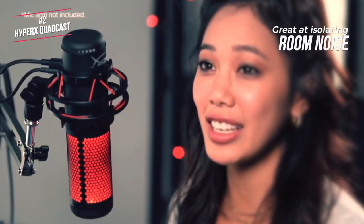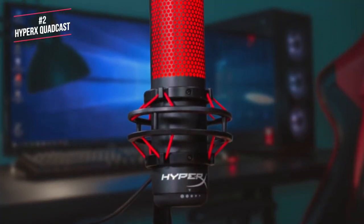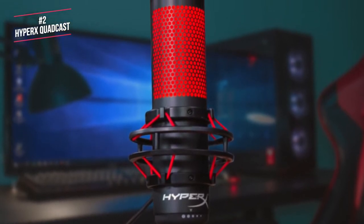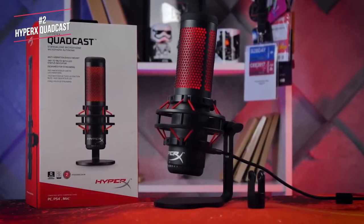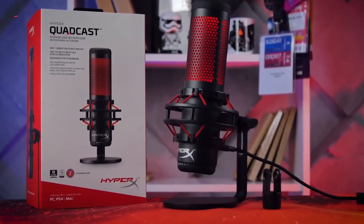If you want to record a bunch of people for a podcast, you'd be better served with an array of shotgun mics, but the Quadcast is still more than good enough. Overall, if you're looking for the best USB mic so you can get up and running with your podcast fast, the Quadcast will serve you brilliantly and we highly recommend you check it out.